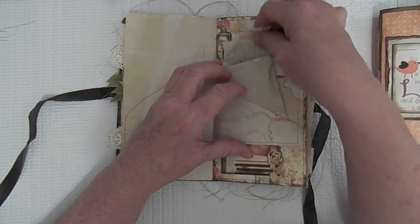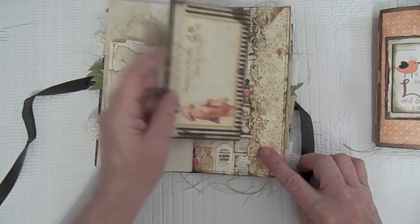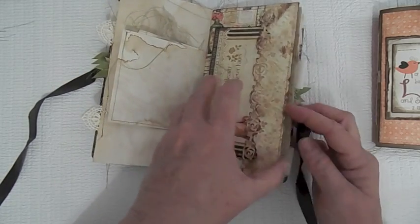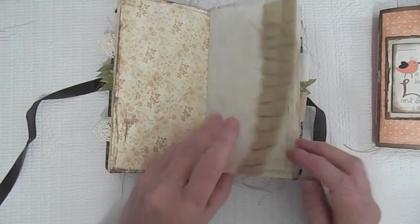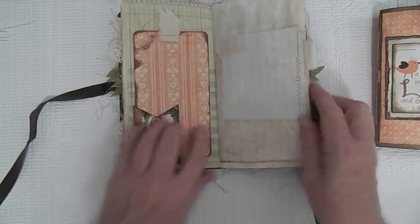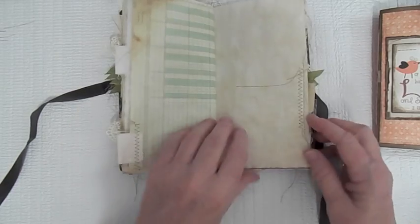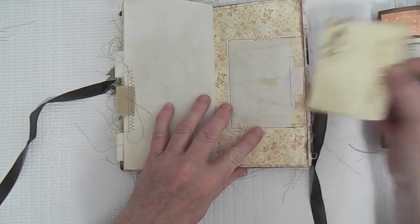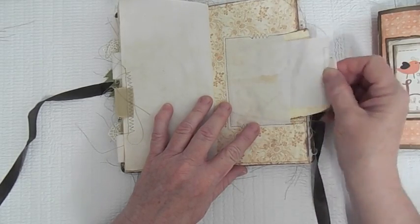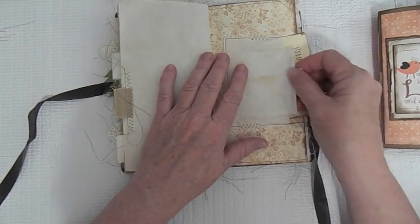That's just half of that guest check there. Here is the little rose pocket. Here is that tag. There's the fabric. Here is the little banner, punch, tab, and then this here is pretty much the same. And I've just got a piece of coffee dyed paper there to journal on.